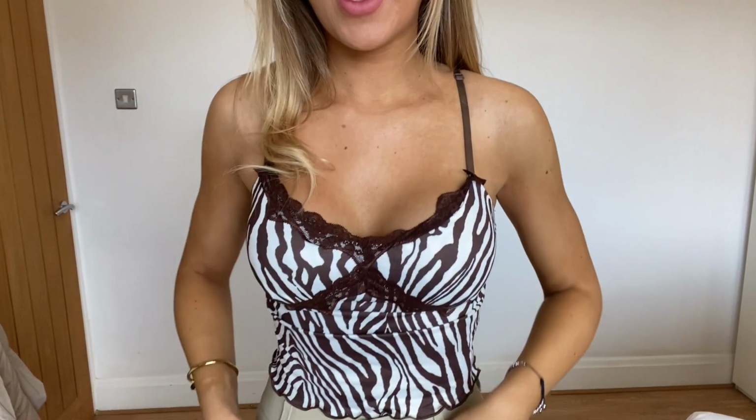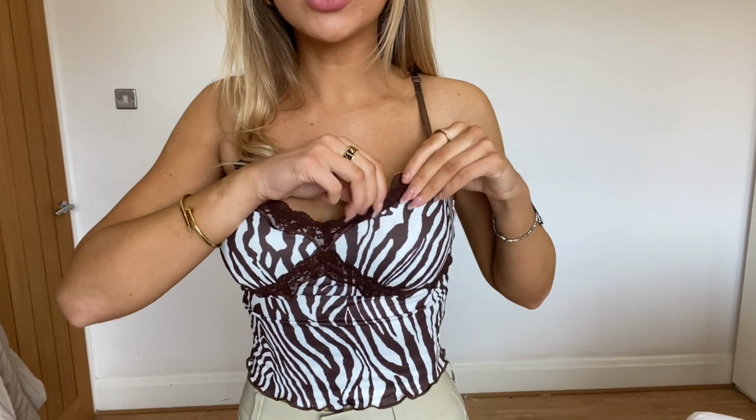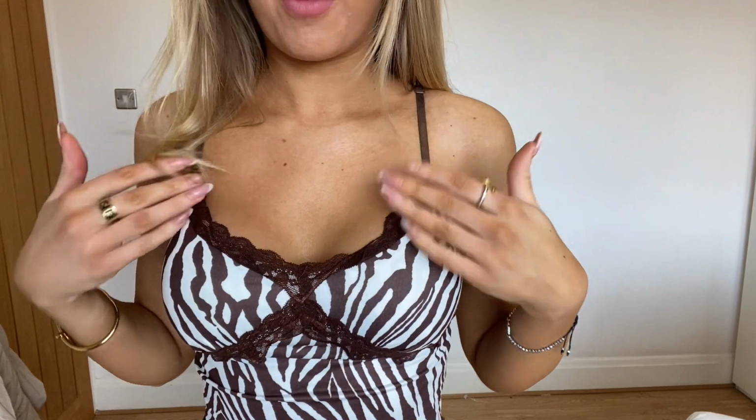You guys, I feel like I need to prepare you for how obsessed and amazing this top is. Holy moly, it's beautiful. And it was so cheap. Oh my God, how cute is this top. Can we talk about this right now? It just matches the glasses. It's like I planned all of this.